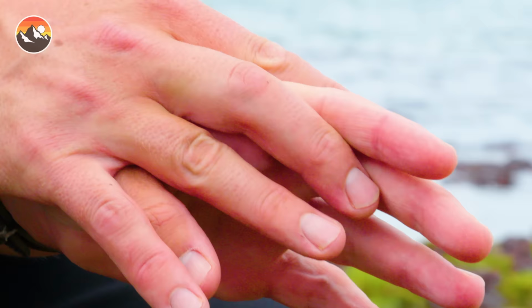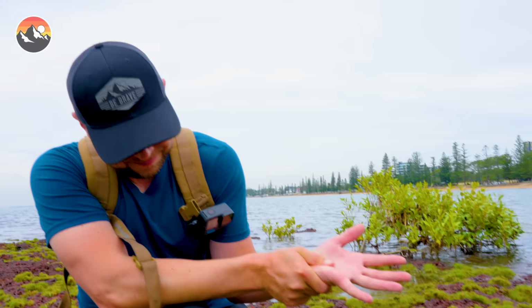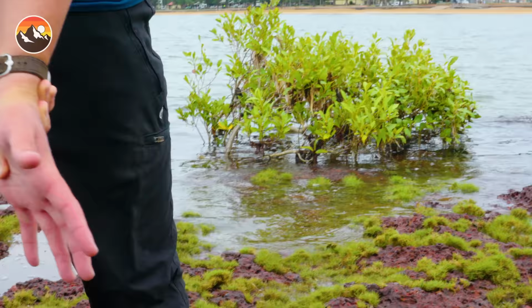Oh, and it is hot. Closing my hand is becoming hard. Yeah, it's spreading. It's all up the back of my hand now. I think I need to go for the hot water, guys. I don't want this to spread anymore. I'm going to the hot water.